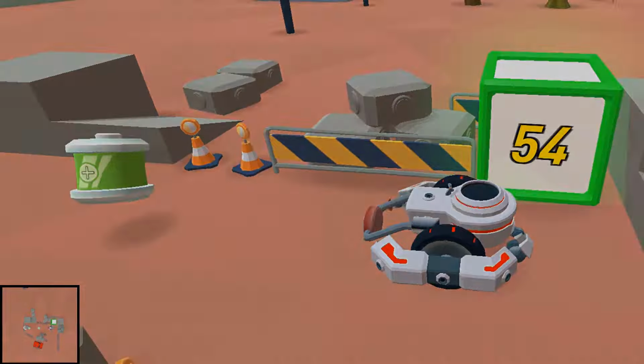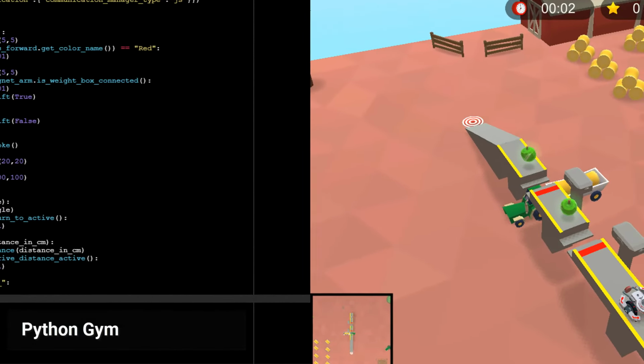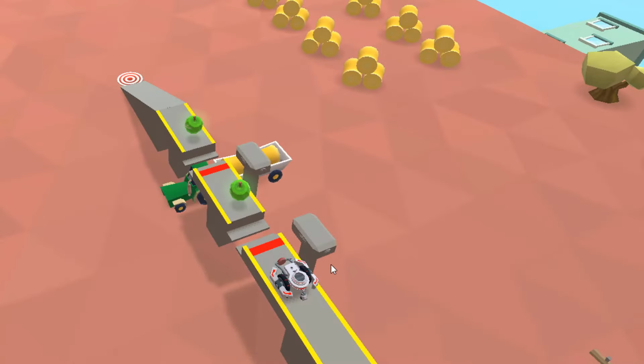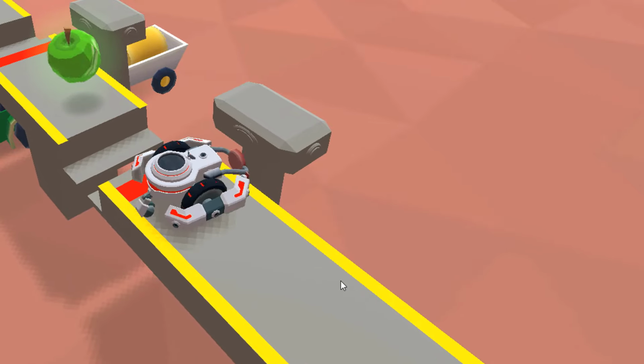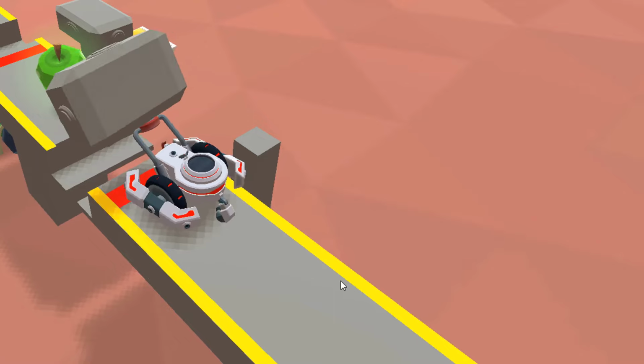and more. Python Gym is the course that teaches Python text-based coding within the CoderZ online robotics environment. Practice your Python coding skills on a simulated robot in a physically accurate setting, while exploring concepts in computer science, engineering, physics, and mathematics.